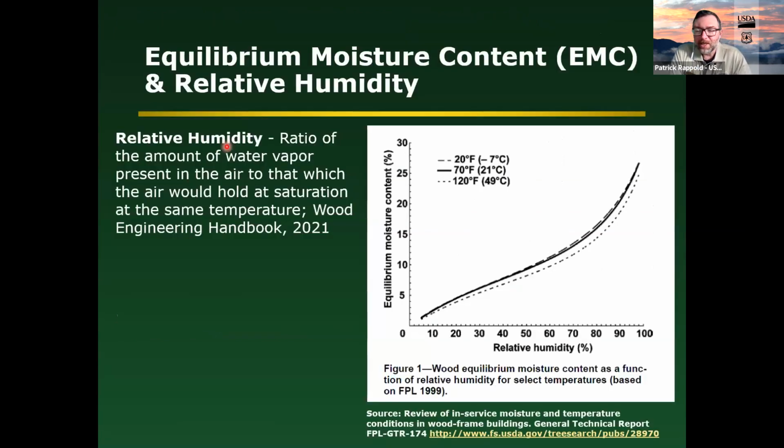So relative humidity, it is the amount of water vapor present in the air at saturation. And so the equilibrium moisture content does increase if the relative humidity value is higher. And so empirically, we know this to be true. If it's hot and muggy out, we tend to see our door frames, our windows swell a little bit, but when we turn the furnace on in the winter, we sort of decrease that inside relative humidity. And so you do see the wood shrink a little bit.